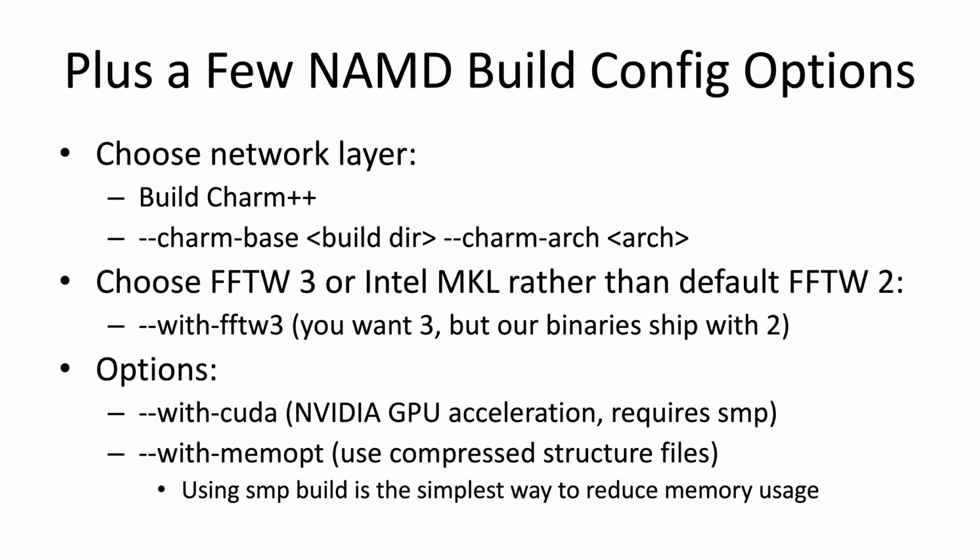But FFTW3 clearly has better performance. If you're building your own library, you want to use that, easy to install, or Intel MKL, depending on what works better on your platform. But you have to say with MKL, with FFTW3. Other options, with CUDA, obvious, gets you acceleration on NVIDIA GPUs, or with Memopt.